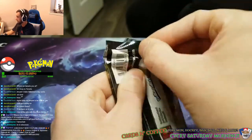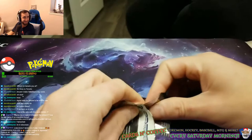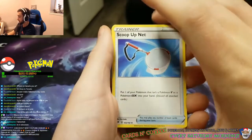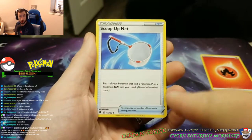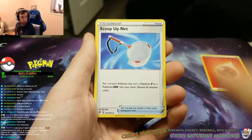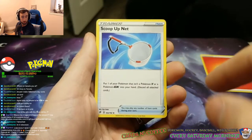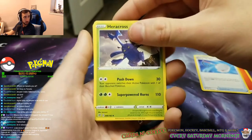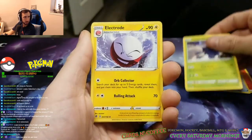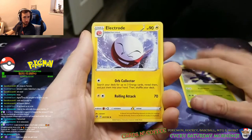No, I got it. Scoop up net. Okay, so guys, girls, ladies, gentlemen, we want the gold scoop up. We want the gold version. Not this regular plain Jane. We got Heracross. I've never actually seen the pack art for Rebel Clash. Let's see what we get now.